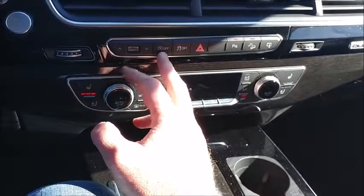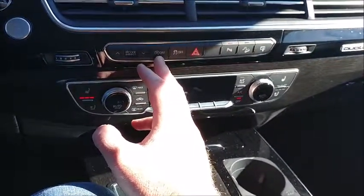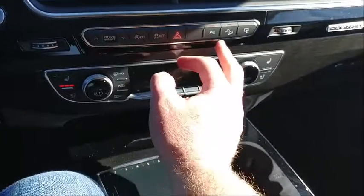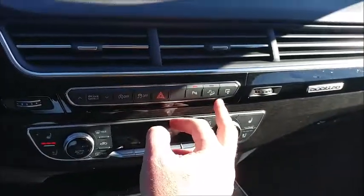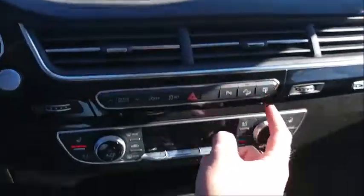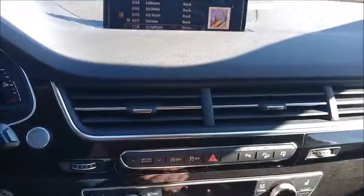This turns off the engine automatic start-stop. So if you don't like it, you can turn it off there. Traction control, Duke's lights, parking sensors, hill descent control, and that lowers that screen and brings it back up.